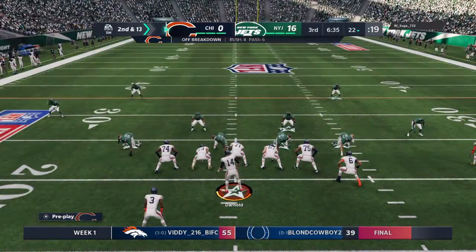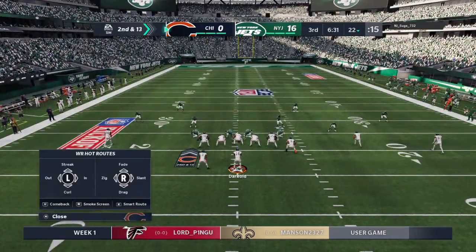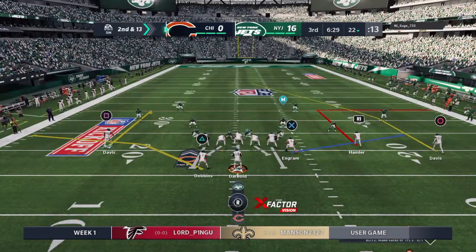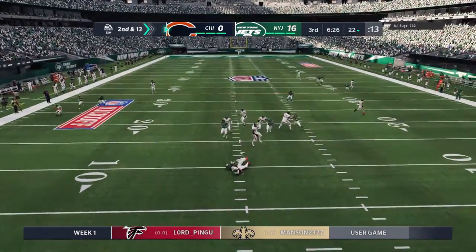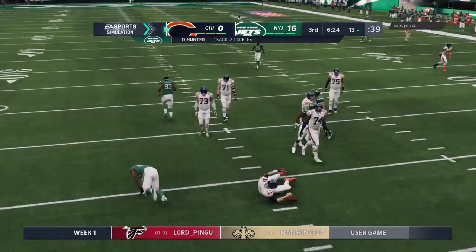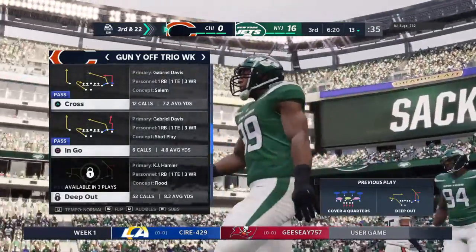A 3-yard loss to start the drive. They'll look to make that up and then some on 2nd and 13. Darnold from the gun. He'll be taken down. The Jets get in there for the sack. The defensive end, Danielle Hunter, drops him.